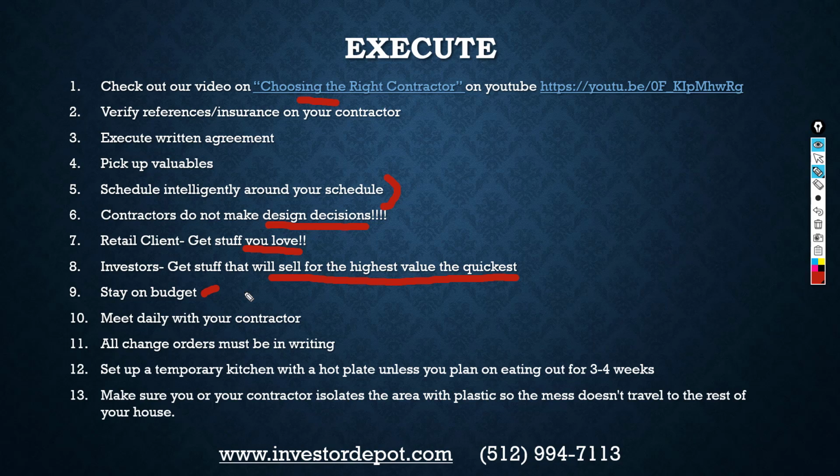The rest of them go over budget in one way or another. Some go over, I don't know, $1,000. Some go over $5,000 or $10,000. You really want to try to stay on budget whenever possible.